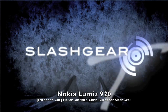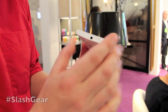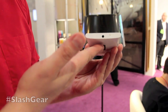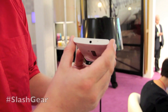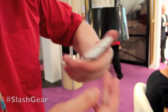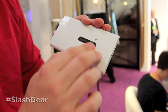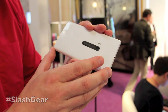So, the Nokia Lumia 920 was announced today. Before we have a look at the software, let's go through the hardware first. As you can see, the bottom is kind of curved, so it looks like it's smiling at you. It feels extremely good in the hand, thanks to the shape and the design. On the back, the Nokia camera module is made of ceramic, so it's a very, very resistant, hard material.